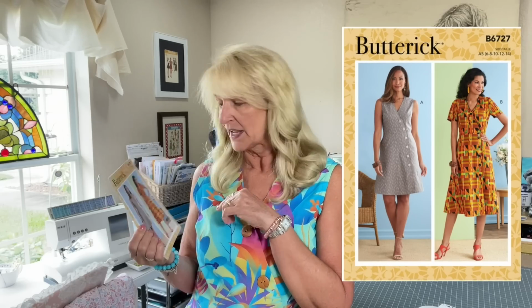Okay, so let me tell you about what happened this week. First of all, I finished this. This is my Ankara dress. It is Butterick 6727, and I will do a review on it. This gorgeous Ankara fabric came from House of Mami Wata.